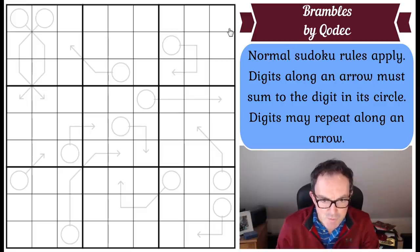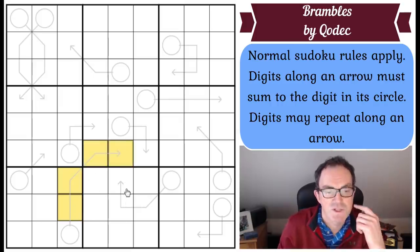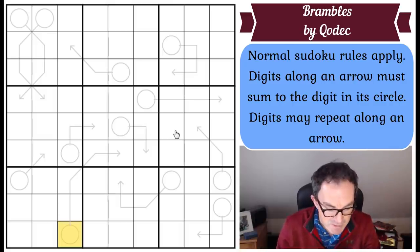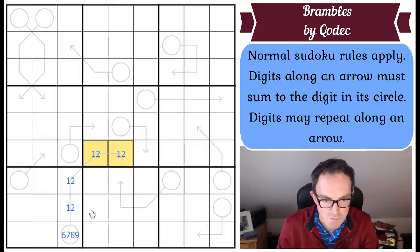So my eyes are drawn to two places immediately. First is this sort of strange symbol type arrangement in the top left of the grid. Secondly, this arrow, which looks to be the longest in the puzzle. This is a four-cell arrow. Now, the irritating thing about this four-cell arrow is that each of these dominoes could contain a one and a two, which means this square actually doesn't have to be that high. It could be as low as six. You know, if we had one, two, one, two, for example, that would be completely fine.